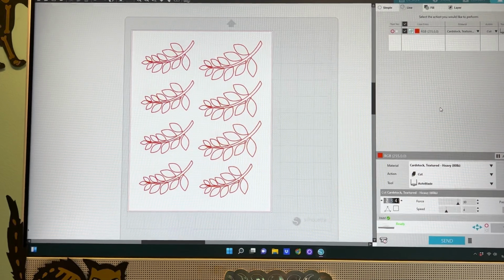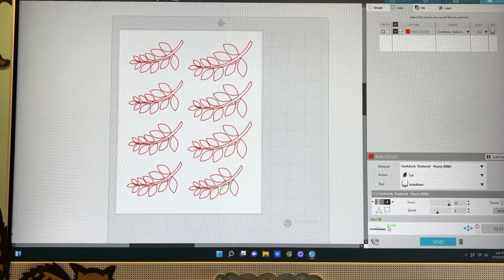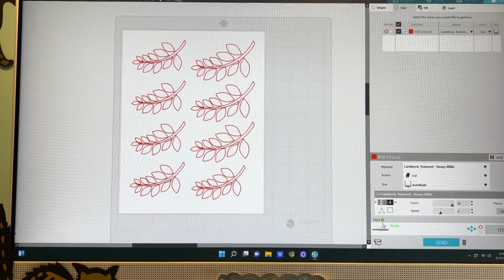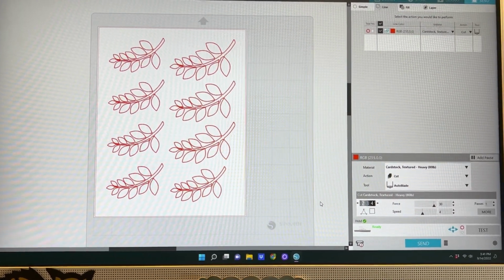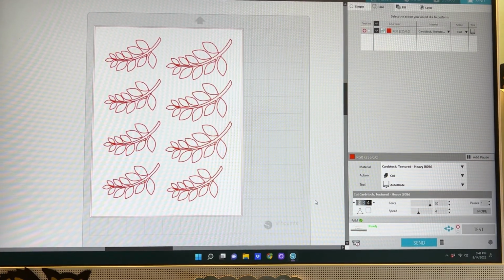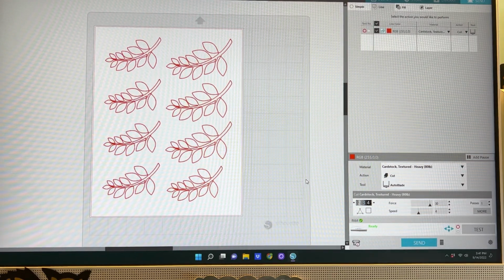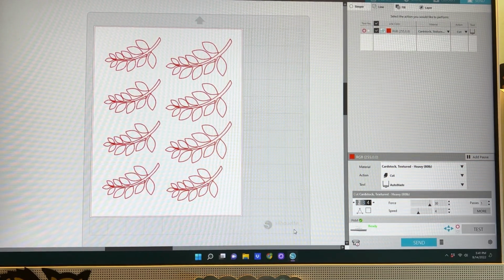Okay, and my Silhouette is on, which it says ready right here. Its name is Pam from The Office. I used to have 3 Silhouettes, and they were all named from characters from The Office. One of them was named Dwight because it was always acting up on me, but I have put 2 of them away, and I just keep Pam out now.